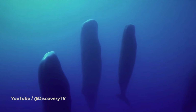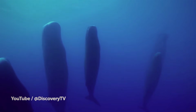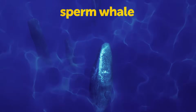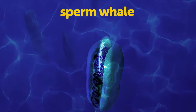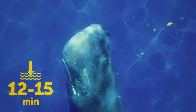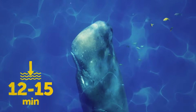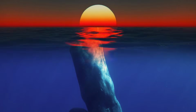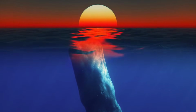Wait, is that a giant sea hot dog racing through the ocean? Sorta. Some scientists have joked that sperm whales seriously resemble enormous hot dogs. These massive creatures can take quick naps, standing up for about 10 to 15 minutes. They only sleep about 7% of the time, mostly between 6 p.m.